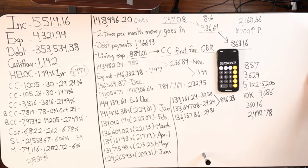The 30.50, 29, 29. Is that the borrow cost for the month? For the day. For however long I owe that balance. So what this assumes here is that I owed 139 for 10 days, 133 for 10 days, 136 for 10 days. You get 896.